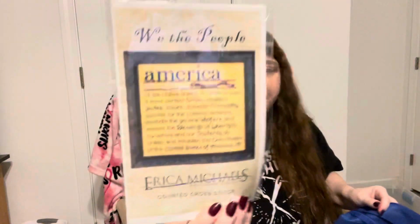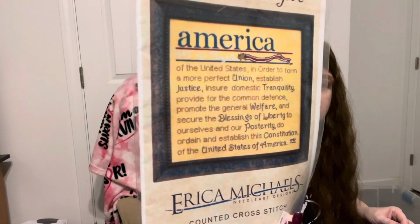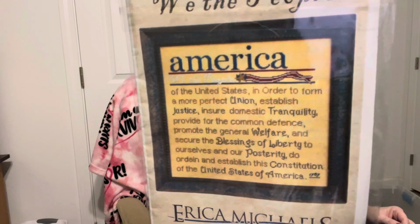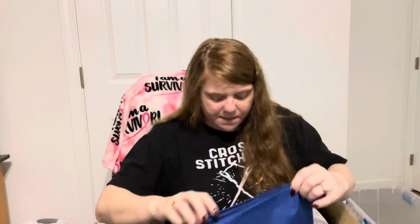Okay. Next project is called We the People. It is by Erica Michaels. Sorry, thought I had them all unzipped. It is the preamble to the Constitution. Hopefully that's not too shiny. I imagine you can read that well. It's the preamble to the Constitution of the United States.